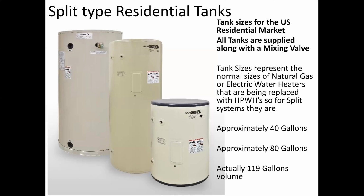So as you can see, typically this marketplace for the split style heat pumps will be in the 40-gallon tank size, 40, 50 roughly, the 80-gallon, and then the large size for those particularly high hot water usage homes and areas that you always see with these systems.